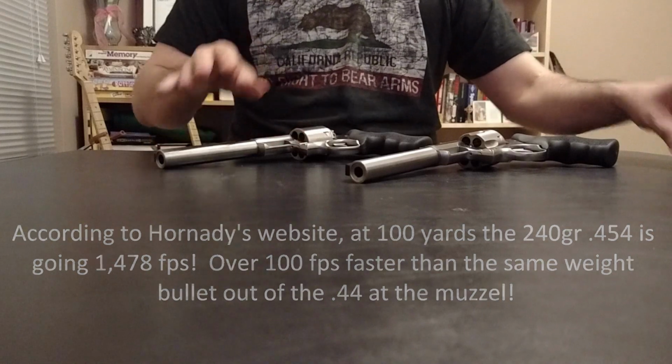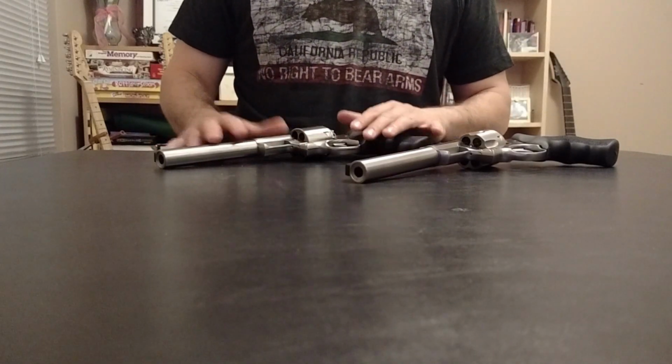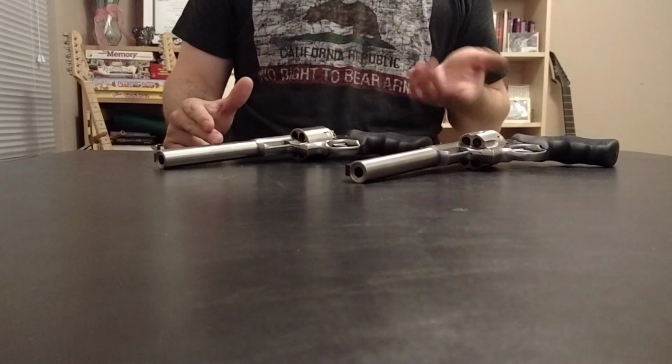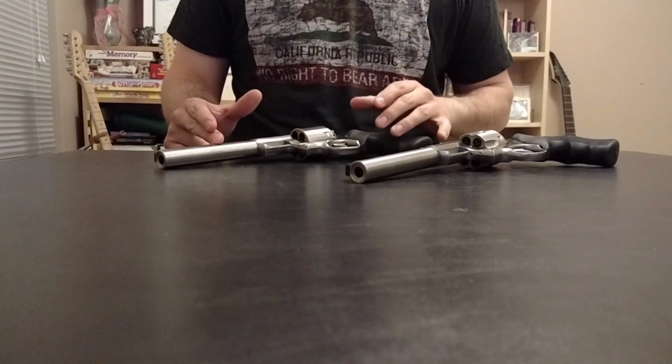And of course, that doesn't come without penalty. The 454 is known for being a monster with the recoil. One of the other variations it comes in is a 5-inch barrel called the Toklat, which is, I believe, a river in Alaska, and that's where it gets the name.